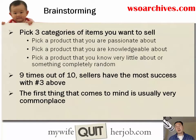Okay, so first off, if you're kind of brand new to e-commerce, I generally recommend this way of thinking. You want to start out by picking 3 categories of items that you want to sell. So pick one type of product that you're passionate about, pick one type of product that you know a lot about, and finally pick a product that you know very little about or something just completely random and off the wall.